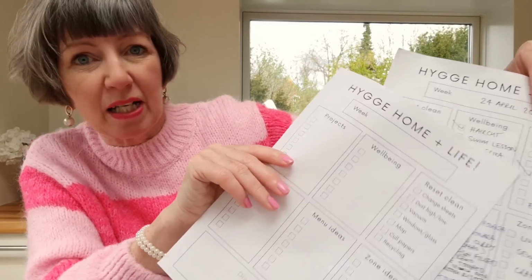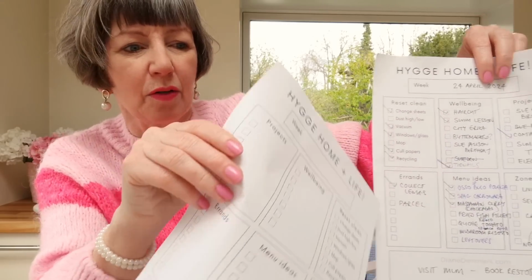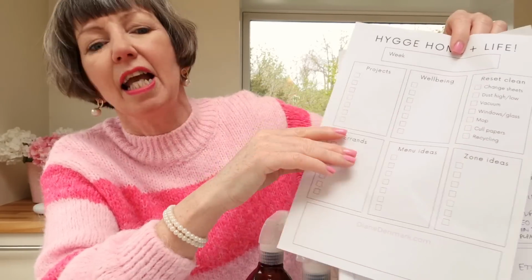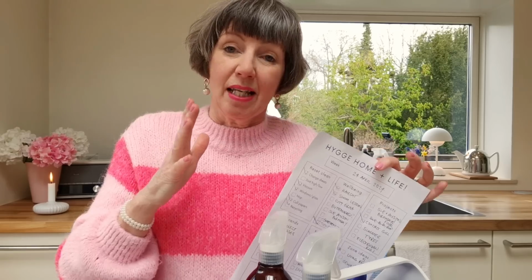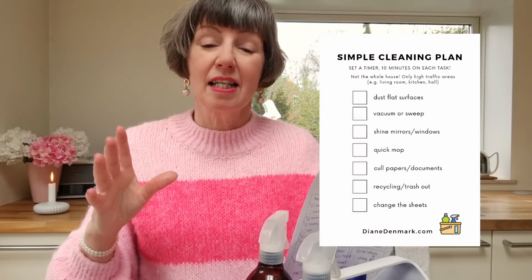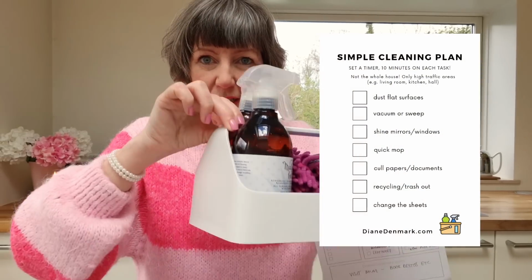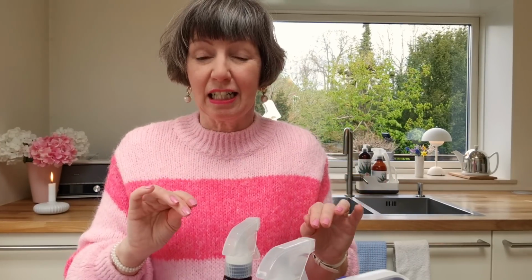I've actually changed mine slightly, and I've put the reset clean over here now instead of having it over there. Anyway, remember, always start with your weekly upkeep clean. That's just spending 10 minutes on each of the tasks on the high traffic areas, and then once that is done, I've got my little cleaning card, it's all ready to go, and once that is done, then you can start doing the more detailed cleaning and decluttering in the area.